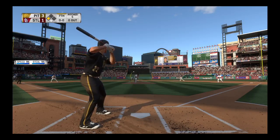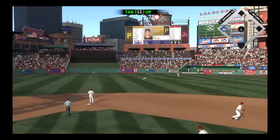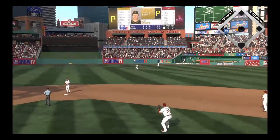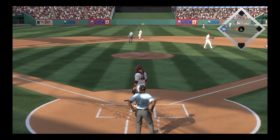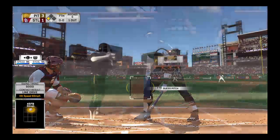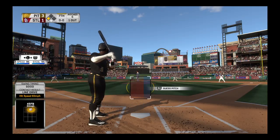From the belt, the pitch. Liner toward right center. Dives, and he hangs on for the out. Wow. Marte rounds the corner and is headed home. Josh Harrison stands in. He's hitless in 3 at-bats to this point.